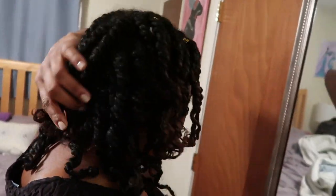Alright, so this is what this hair is giving. Curls. I just took them out, so they're probably gonna drop, you know, a little more. Sorry, I got my camera sideways. This is what it's giving.